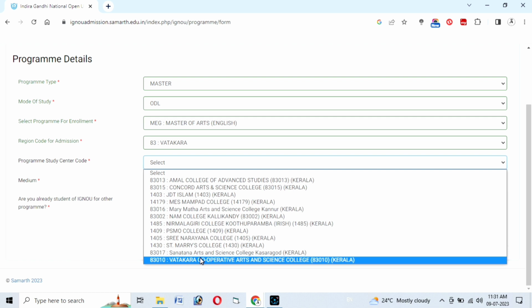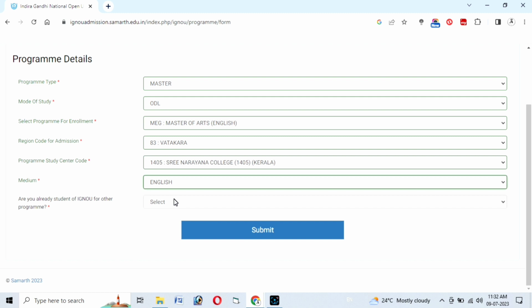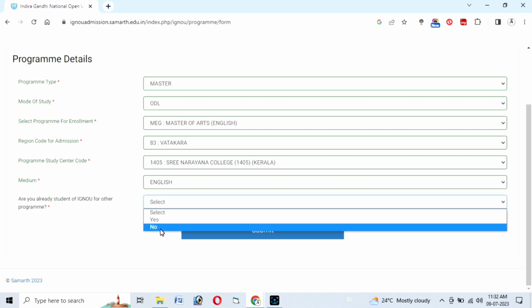Any other place we can provide, any study center we can give our exam, but for the purpose of submission of the assignments and everything we have to go to our study center. Then medium: since it is MA English, only English is provided, otherwise we will be getting English or Hindi.